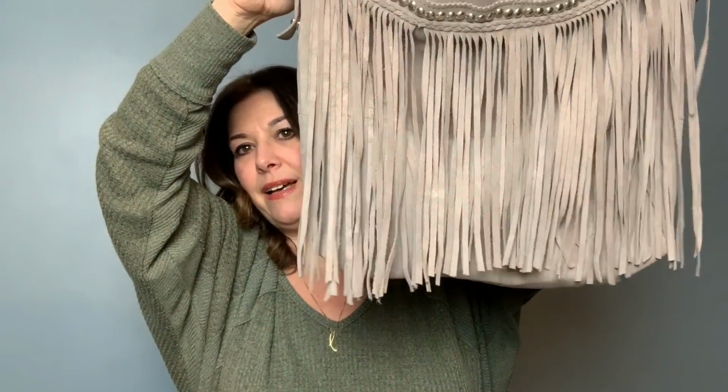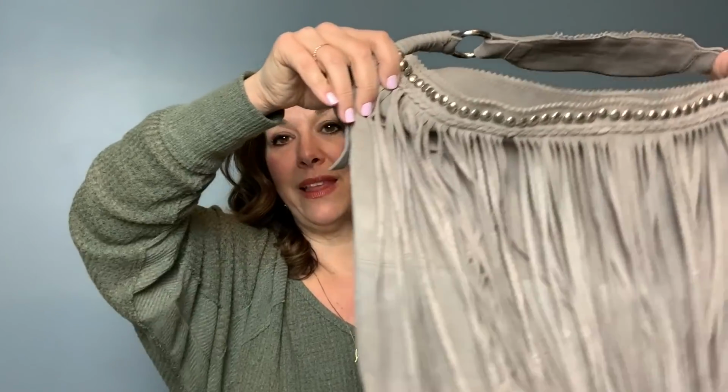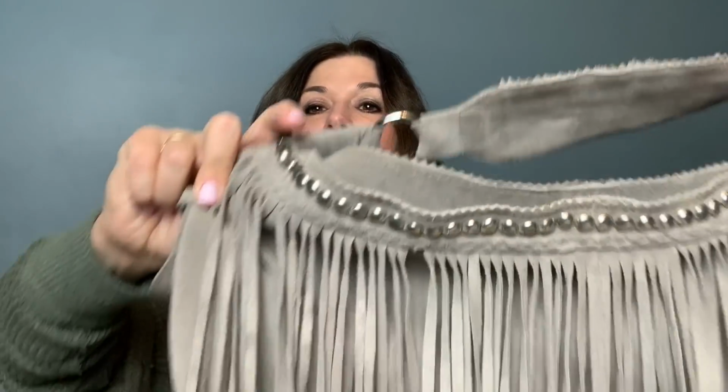I mean, I see it's not perfectly cut, but I personally like this length better than the fringe that continued for another 6 to 8 inches. That would be a little much for me, which is maybe what this person determined. Anyways, it's like new inside. I love it so much. It's got the studs in the front.